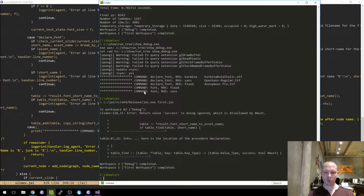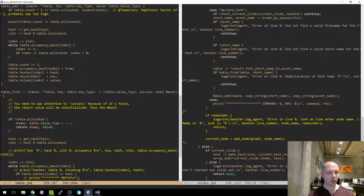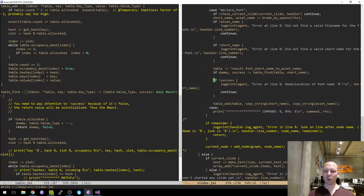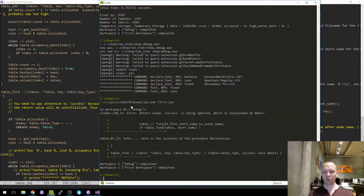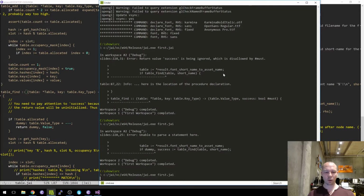Success is being ignored, which is disallowed. Really? Why did I do that? Oh, because, okay. Right. See, here I was assuming that it returns a Boolean is the first thing, but it actually returns a value. So, dummy success is that if not success. So maybe we really want the success value to be the first return value of table find. That might be the better way. Oh wait, that might be the better way to make the API.